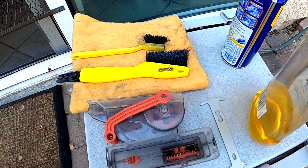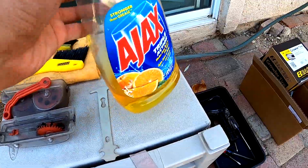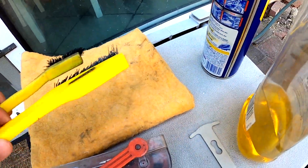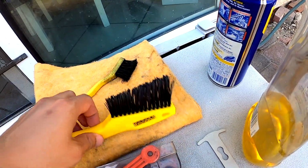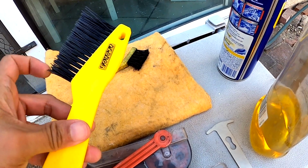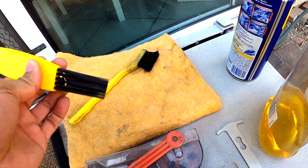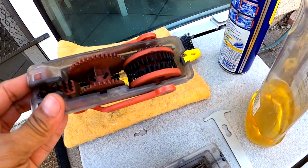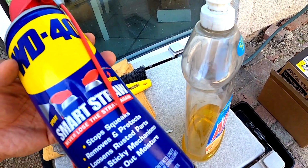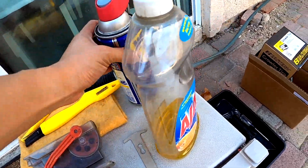Over here on the washing side of things, I always wash my bike with some gentle dish soap, and that's going to be diluted with a lot of water, of course. Got a couple brushes. This one's just more generic. This one has some very thick, stiff bristles for the gears. This one has the longer bristles for deep cracks and crevices. I have a chain cleaning tool. It's going to be very important as well. And like I said, I have my WD-40 for the fork extensions. Hopefully I'm going to be able to get out some of that rust on the bike.